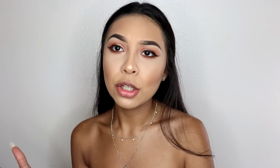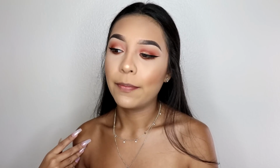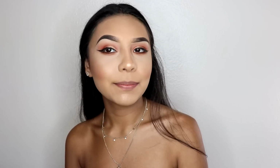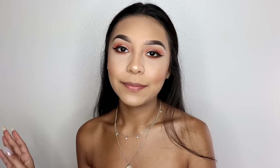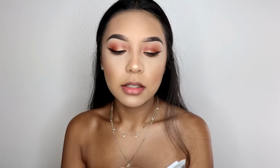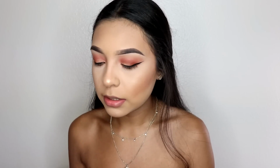They were supposed to last like 2 weeks. They did not last 2 weeks. They lasted like 5 days, like how long I was out in Mexico, which was like 8 days. So they lasted about 7 days. I was just like, okay, I am gonna use the Ardell Double Up lashes, and they're in 204. These are really nice. I love these.